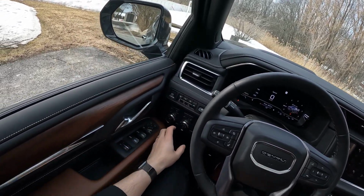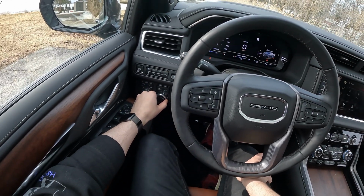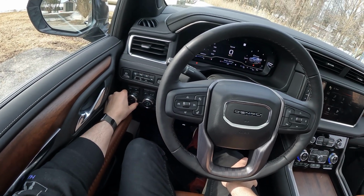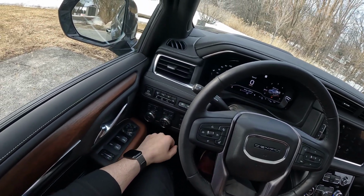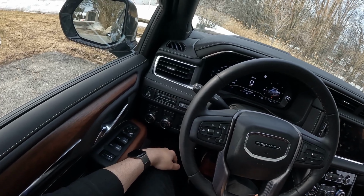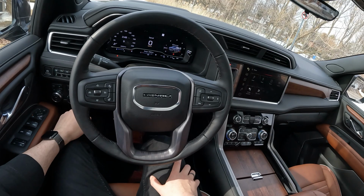Then I have these knobs, and you get confused between the light knob and the actual knob for changing drive modes and changing the ride height as well. This does have a good transfer case in it. It's got 4 high, 2 low, and 4 low as well, which is nice. And you also have an automatic. I usually keep it on automatic. Then you have some trailer controls there as well.